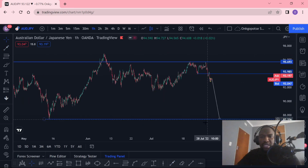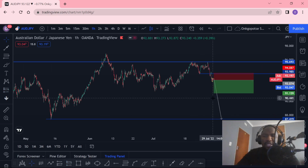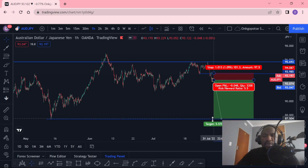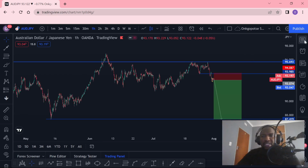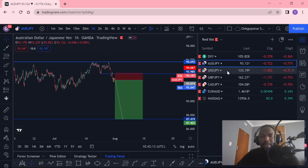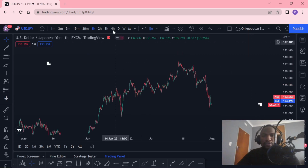So basically we can cater for this move and take this move immediately after London session open tomorrow, because I believe price would sell way even harder towards the downside. So Audjpy looks beautiful for sells. Let us move to another pair, which is the Usdjpy. The Usdjpy looks beautiful also.